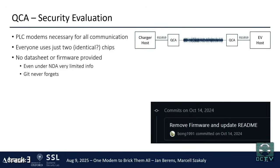So logically, we wanted to kind of look more into the details here. And the first thing to do is kind of look up the data sheet, start to download the firmware image. Turns out they don't really want to give this out publicly. So there is no data sheet, and there is no firmware. For a while, they had it up on GitHub, and then they realized that this is probably a bad idea, and they removed it. Now, if you know how to use the internet, you might be able to find some files related to EV charging, but we're not going to give you any specific links.